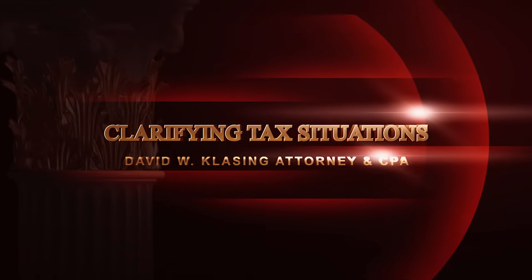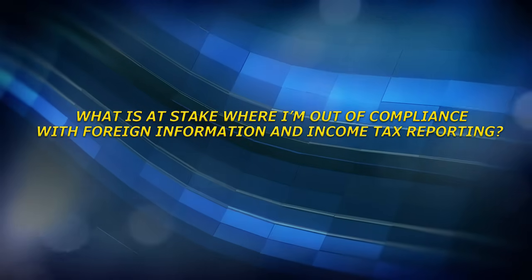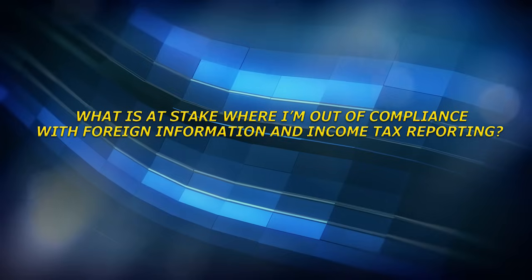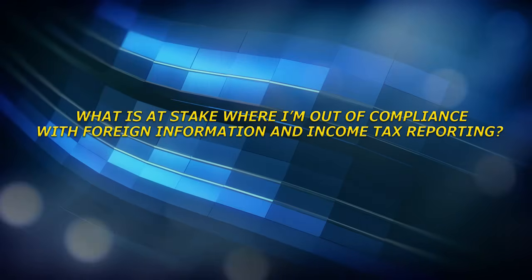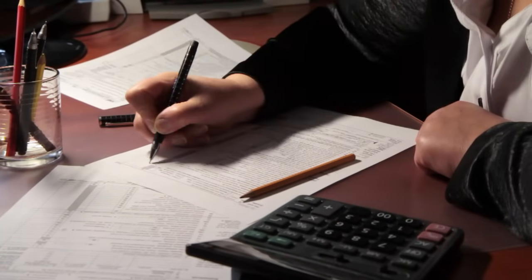David W. Klossing's Clarifying Tax Situations. What's at stake when you're out of compliance with worldwide income and information reporting? That's the subject of this series. The first thing I need you to understand is that if you're out of compliance with worldwide information and income tax reporting as a U.S. taxpayer, you could potentially be looking at a very explosive situation.